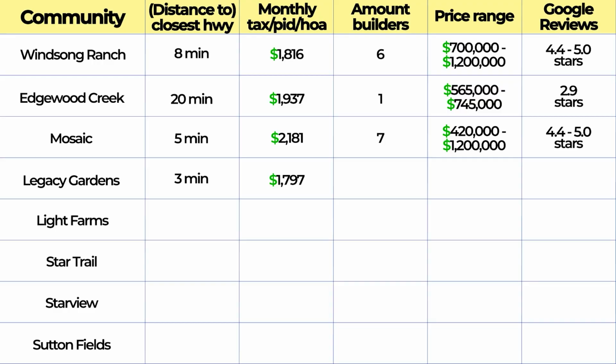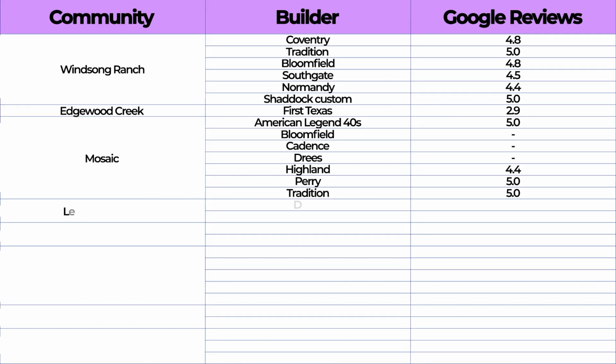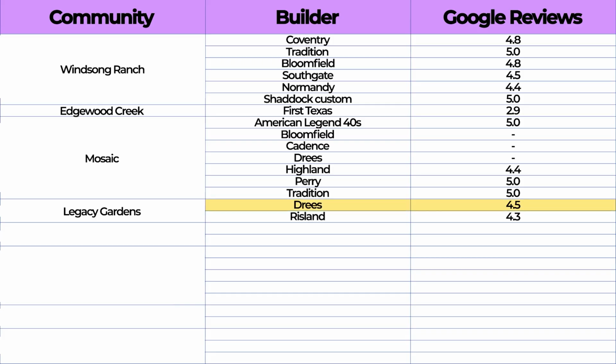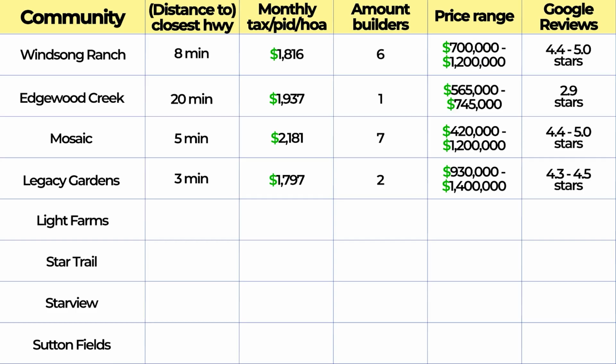There are 2 builders in Legacy Gardens. We have Drees and Riesland. Homes here are priced between $930,000 and $1.4 million. So you're definitely in the higher end range, but not quite in full custom territory, okay? In terms of builder reviews, you've got one scoring above a 4.5 and then one just under, with overall ratings ranging from 4.3 to 4.5.